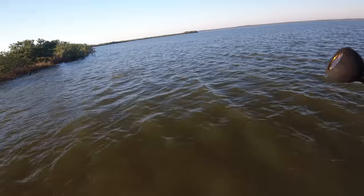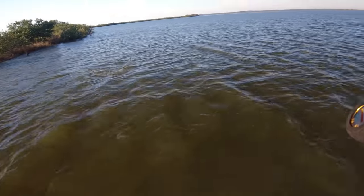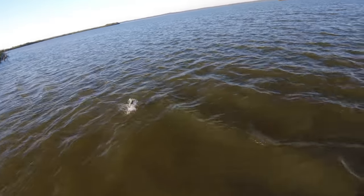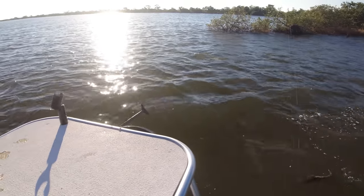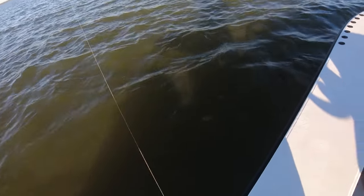Another red. Yeah, a little bit smaller. Looks like he's about 22, 20. You're on again? Yeah. Dude! This is incredible. Be a trout. Oh, it's a nice trout, I think. Is he? No, it's a red. Yeah, we're on a little school here. Sure. They are stacked.